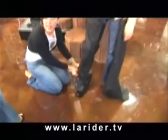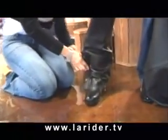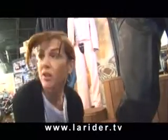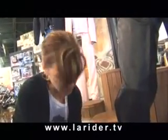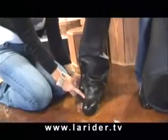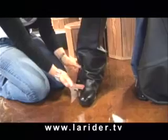Now, the one thing that I hear most often also is that customers say, oh, they're too long. Do you have them in a petite? Well, they come in one length, and that way they fit everybody, and then you just cut them off. They won't fray. If you prefer to have them hemmed, you can, but we just recommend that you cut them.